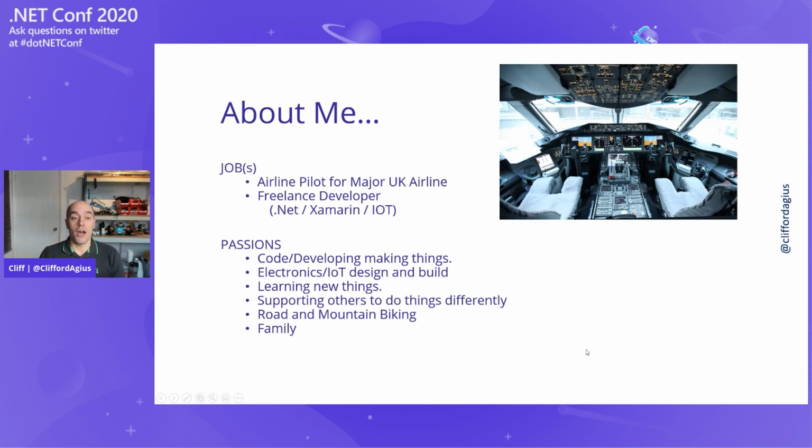A bit about me first. My day job is that of an airline pilot for a major UK airline. So my office is the picture you can see there. I'm flying tomorrow on a long haul flight to the US. When I'm not flying planes, though, I'm a freelance .NET, Xamarin, and IoT developer. So I love playing with electronics. I love building things and tinkering with Xamarin and mobile apps and spending time with family and stuff like that.